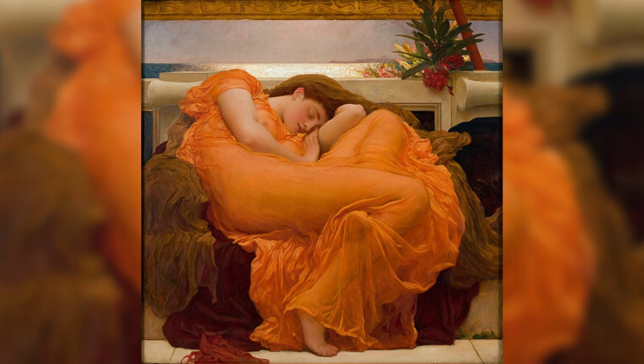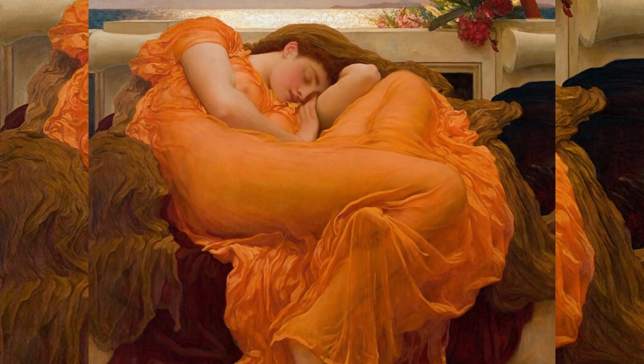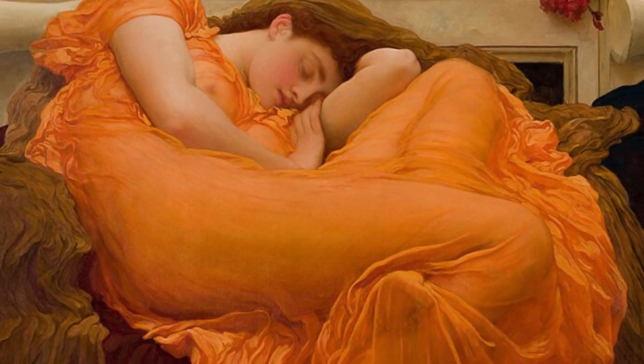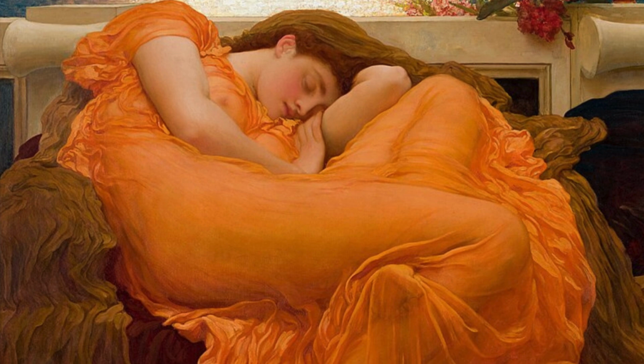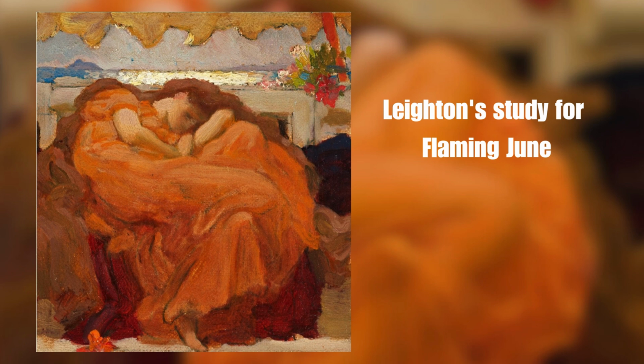The central figure in Flaming June is a young woman depicted in a state of repose, her body curled into an almost fetal position. This posture conveys a sense of vulnerability and intimacy, inviting the viewer into a private moment of rest. Her pose also demonstrates Leighton's deep understanding of anatomy and his ability to render the human body with both precision and softness. The figure's relaxed position contrasts with the tension in the delicate curves of her limbs, suggesting both the serenity and complexity of human emotion.